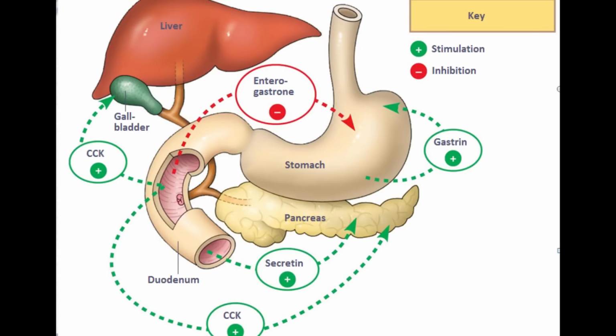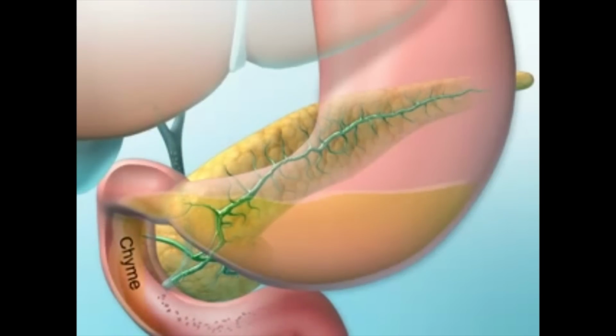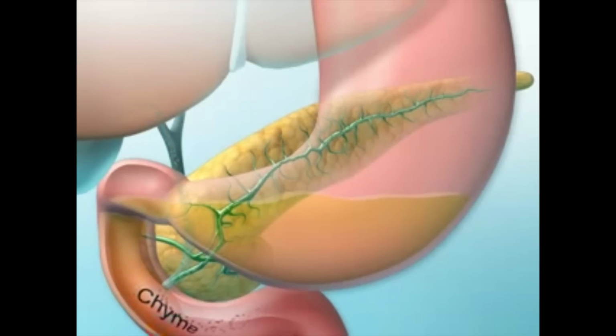Two hormones that work with the pancreas to aid digestion are secretin and CCK. Secretin's release is stimulated by the presence of acid chyme in the duodenum and triggers the release of bicarbonate from the pancreas. CCK's release is stimulated by the presence of fats and amino acids in the duodenum and triggers the release of pancreatic enzymes.